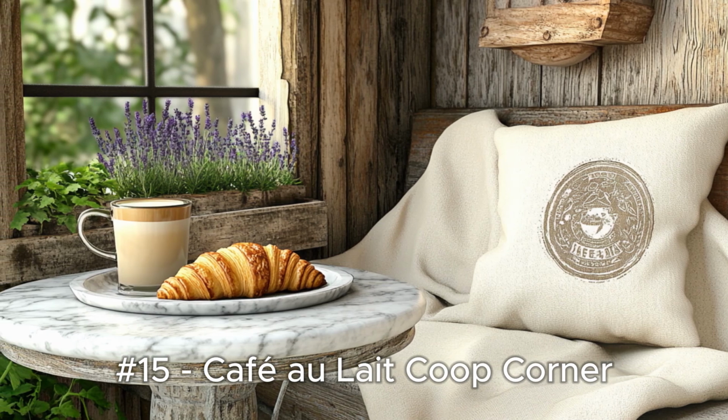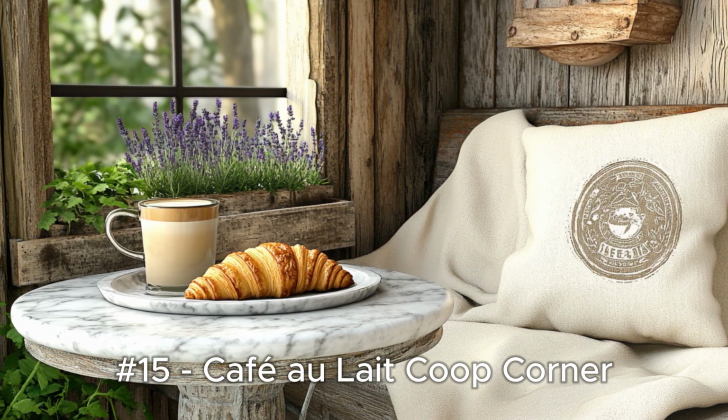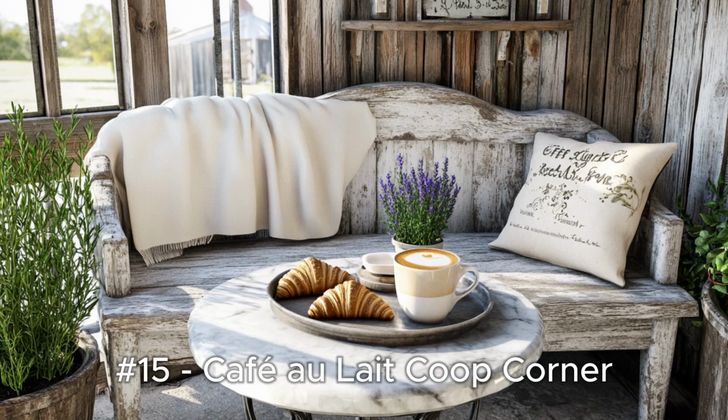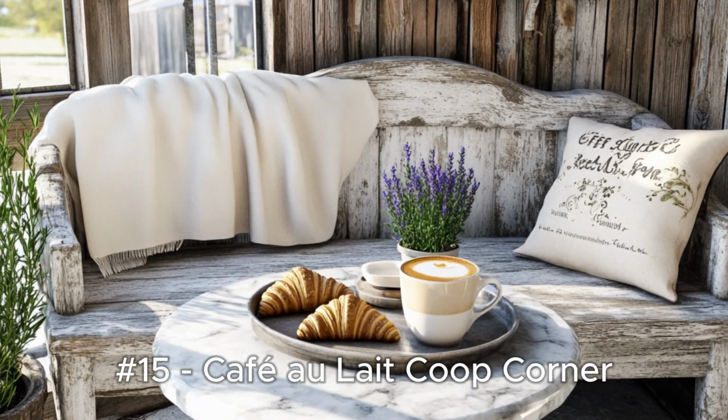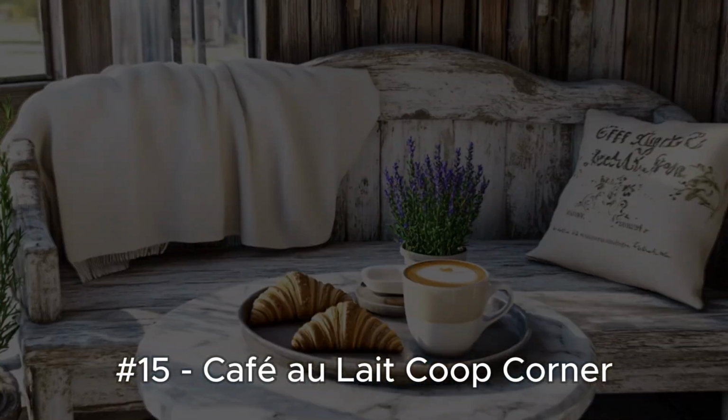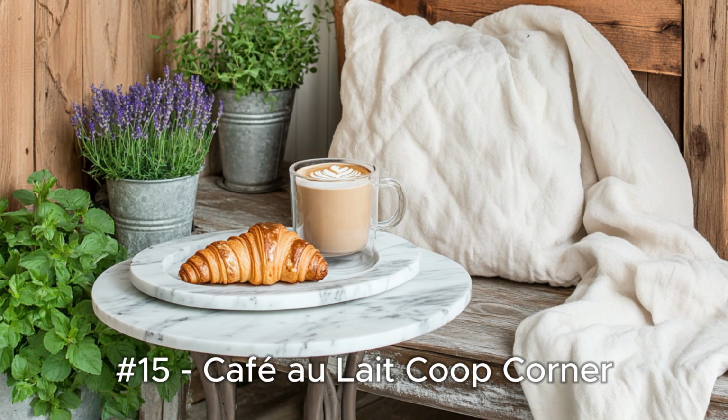The coop's rustic wood blends with the scene, and the sound of clucking hens mixes with the scent of coffee and lavender. This nook feels like a quiet escape, blending the simplicity of farm life with the cozy sophistication of a French morning.